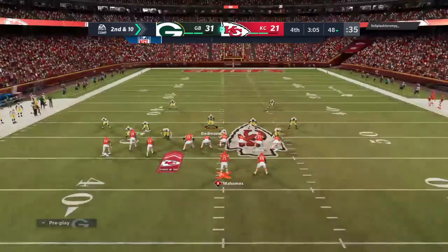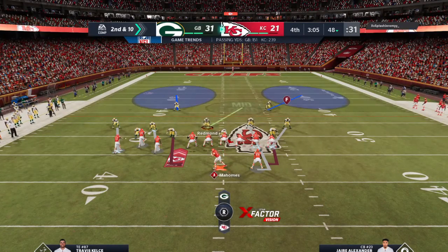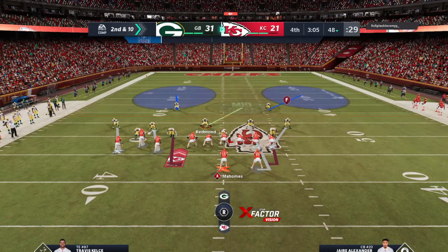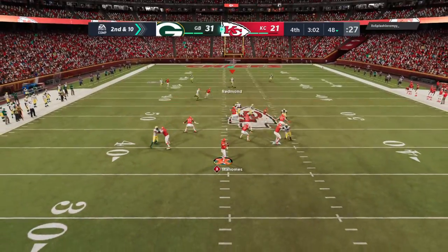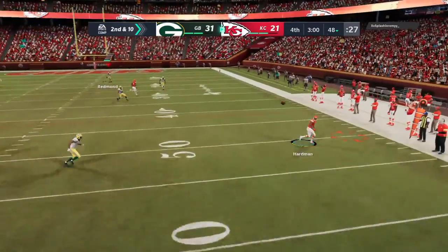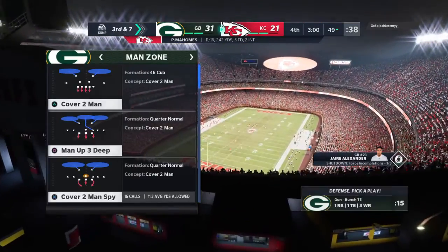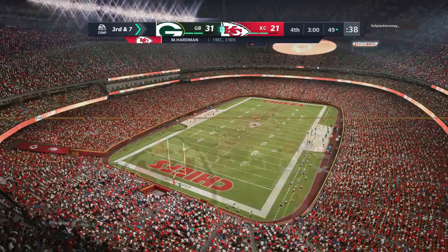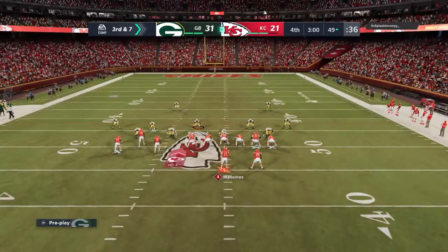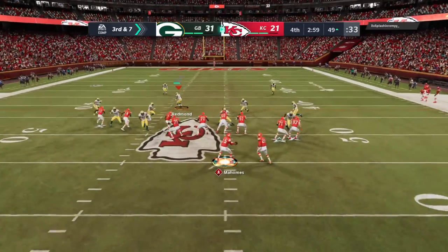So after the incompletion on first, now 2nd and 10. On play action, they'll throw. Completes it to Hardman. And he's able to take it across midfield before going out of bounds. He'll get only 3 there, so it leaves him with a 3rd and 7 ahead. The last catch did get 3, but they're still left needing 7 yards on 3rd down.